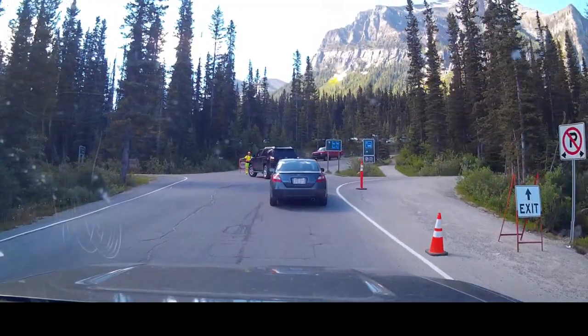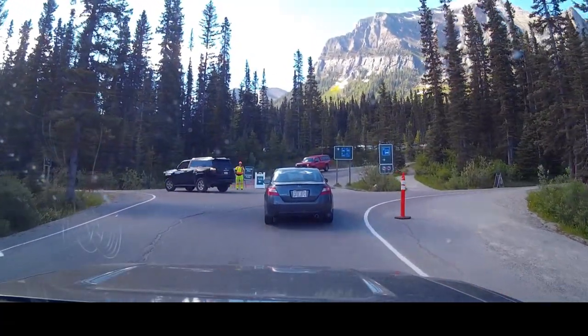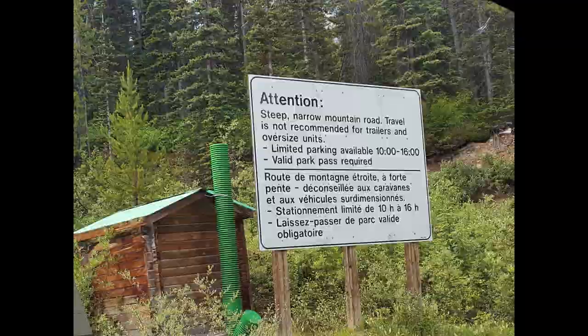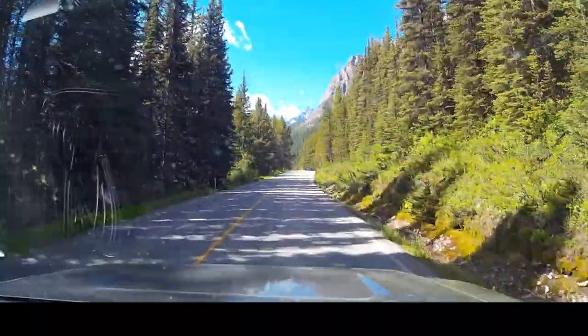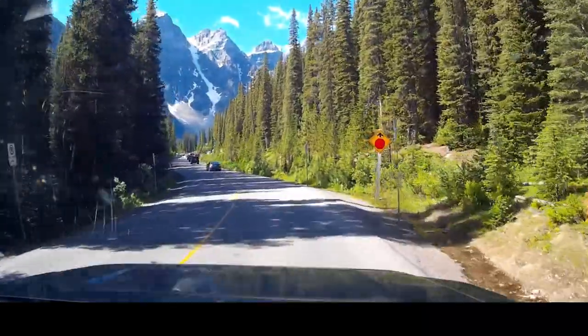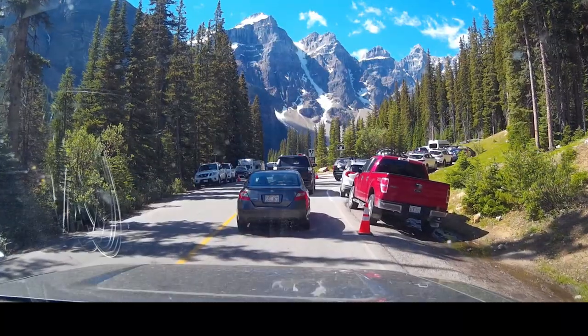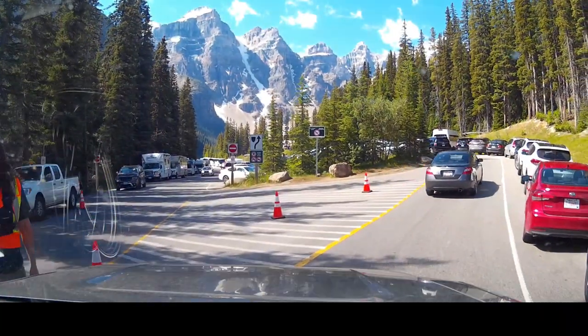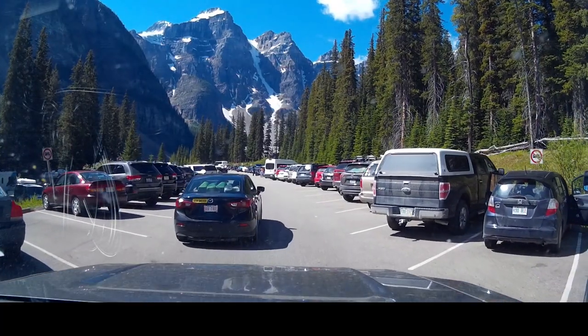Now we're taking the road 8.7 miles up to Moraine Lake. I snapped a picture of this sign on the way to Moraine Lake. I didn't think that the road was too bad. You can maybe judge for yourself by what you see in this video. But there were buses and RVs going up on that road, so I think it's fine to drive. The parking was pretty full up here as well, but we found a spot without too much trouble.